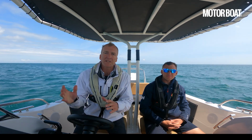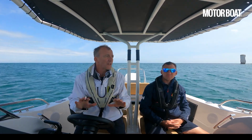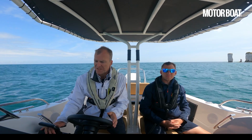We've come out to Studland Bay to see how the hull copes, and we've got a good breeze going on here. It's got to be probably a force 4, we've got a nice bit of a swell, so it should be a good test of what this hull is capable of. But first let's just see what the performance is like.